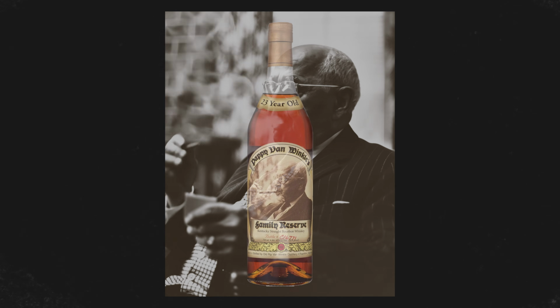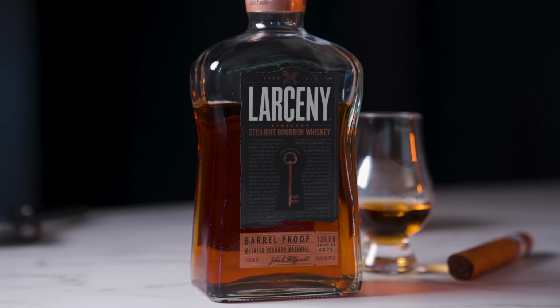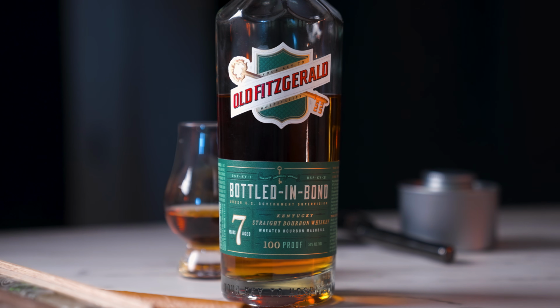Pappy Van Winkle, the name that launched 1,000 bourbon hunts. Some call it the ultimate weeder, others call it overhyped. Either way, you're not finding this at your local liquor store. Today we are ranking 10 weeded bourbons from everyday bottles to special occasion pours.